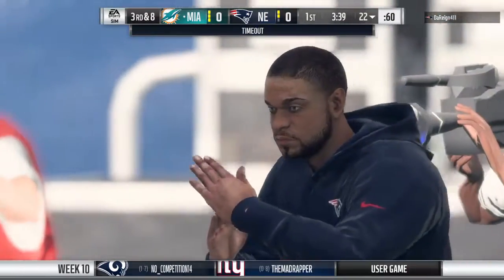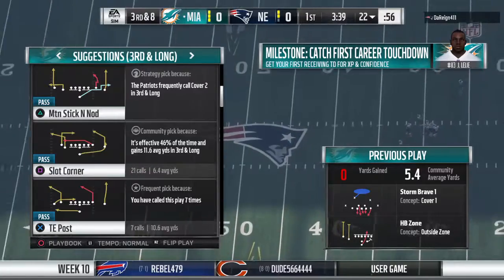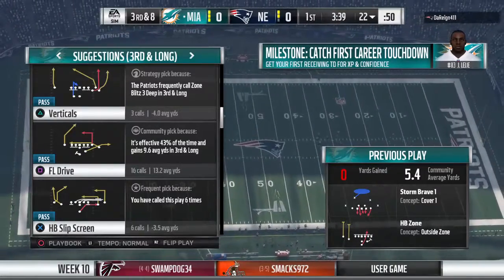And on 3rd down, a nickel formation here defensively. Now we're going to get a timeout here called by the Patriots. They'll have 2 remaining as we step aside here in this first quarter.